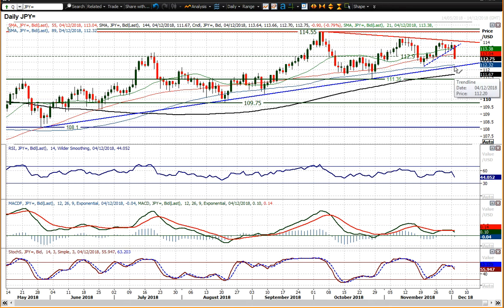That uptrend, that long uptrend that's been in place for the last 6 months, comes in at 112.20 today. So this could potentially turn into a move that could be really significantly outlook changing.